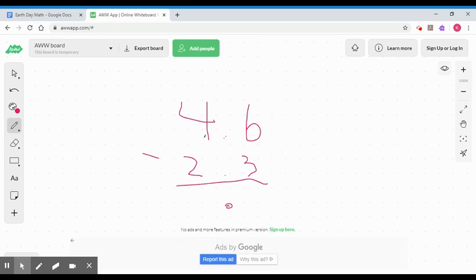So 6 take away 3 is 3, and 4 take away 2 is 2. If you needed to borrow, you would borrow to the left, just like you did before. The only difference here is that we're dealing with a decimal. Just make sure your decimal's lined up and it will be just the same as the other one.